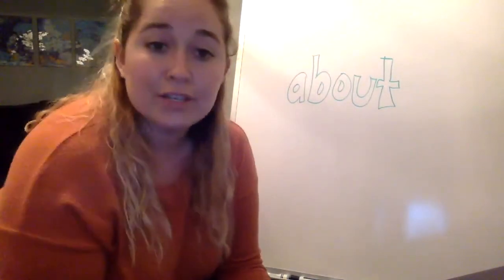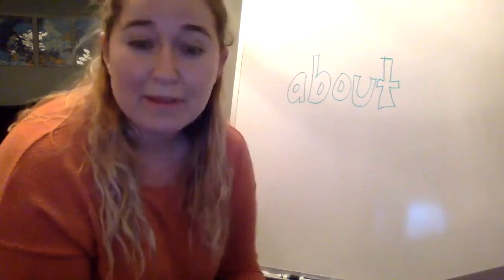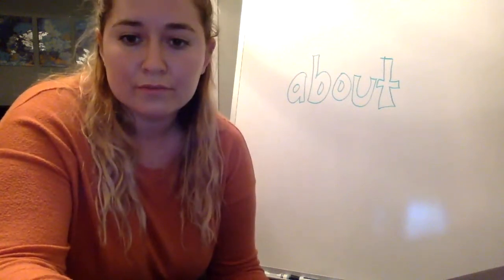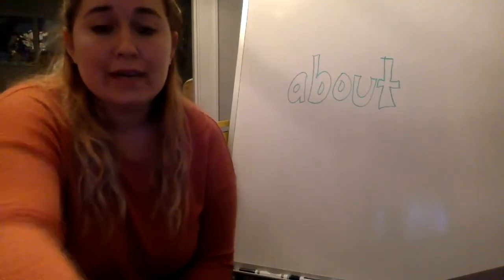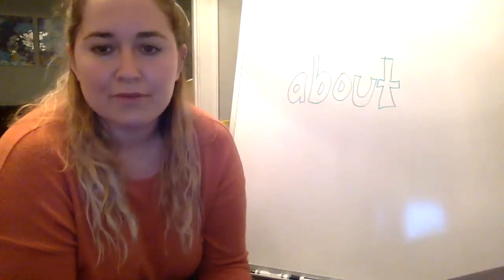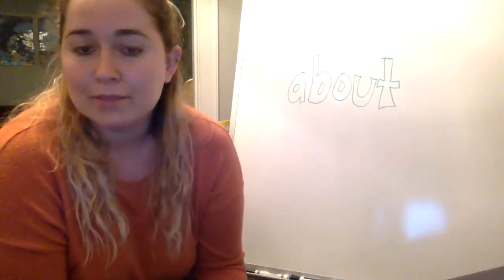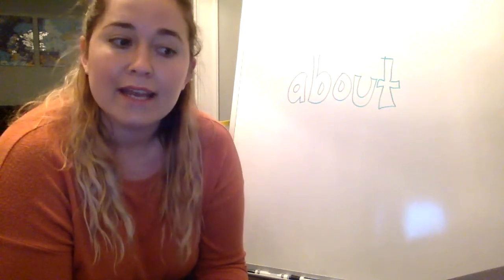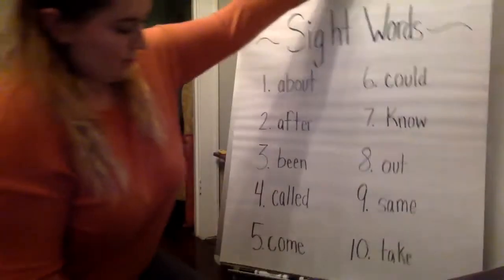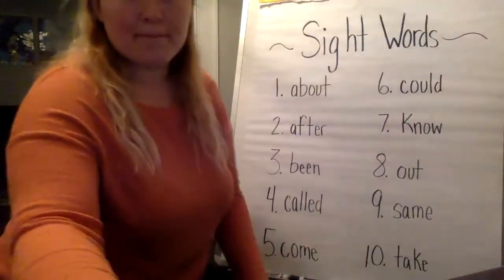I want you to try to do this with all of your sight words. It might be a little bit difficult because this is kind of our first time to try to do it, but it's just something fun that we can use. So again, just make sure that you're doing it with all of your sight words, practicing. It doesn't have to be perfect, but it's just a fun way for us to practice our different letters and how they sound. Okay, I'm going to put this back up so we can practice all the time.